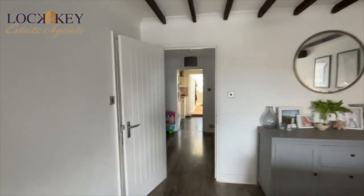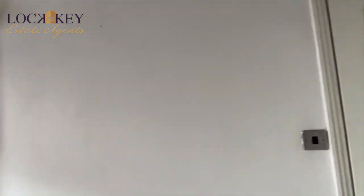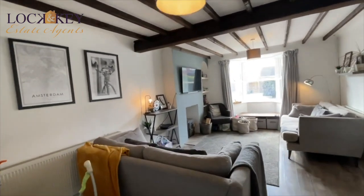There's an understairs storage cupboard, so just behind here, people want to know where that stores, and that goes into the depth. Let me just take a step back so you can just see the size of this room. It's pretty decent, I think everyone would agree.